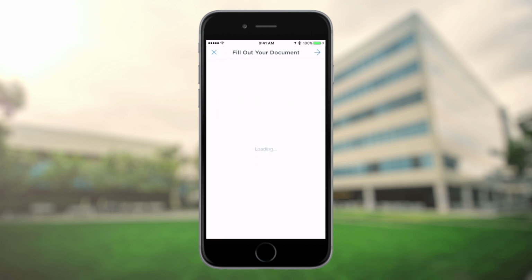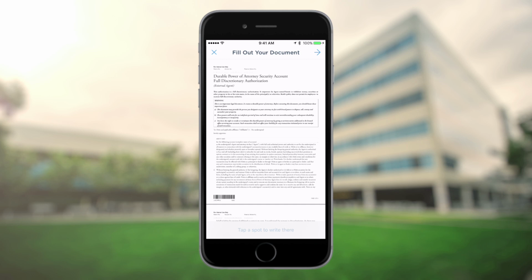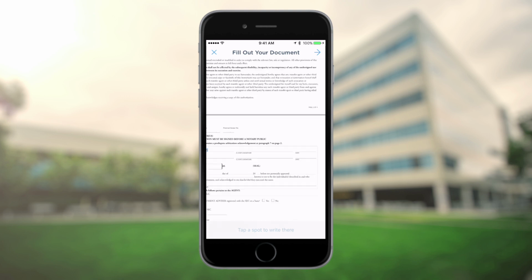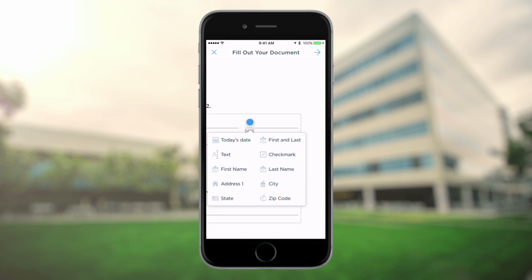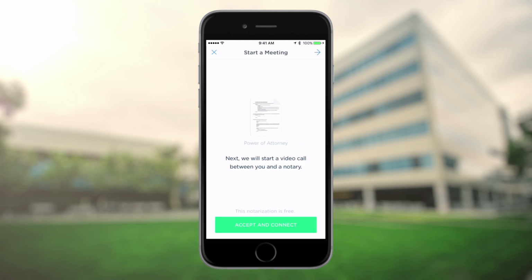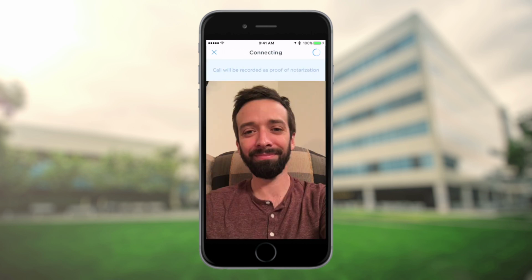Once the customer has identified themselves, they may fill out their document using tools directly within Notarize. He can also see the information that has already been filled in by Beth. Once the customer has filled out their document, they confirm they're ready to connect with a notary.